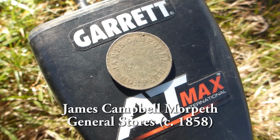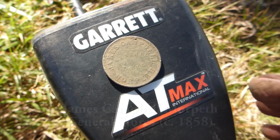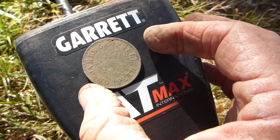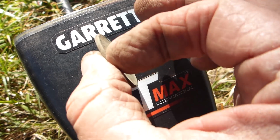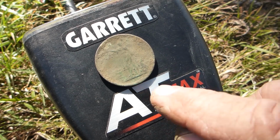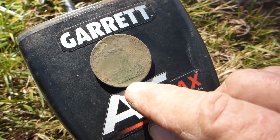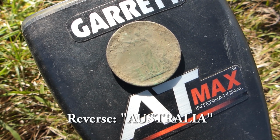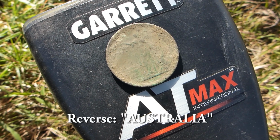It's something pretty special to me, being from Newcastle, a Hunter Valley boy. It's a Hunter Valley coin. It's James Campbell, General Stores, Morpeth. I'll look this up in the Rennix, and you can see there's a stylised Britannia on there, and the date will be there somewhere, normally down the bottom like a Britannia penny, but I can't see it at the moment. I'll carefully clean this when I get home with a bit of soapy water and a soft toothbrush.